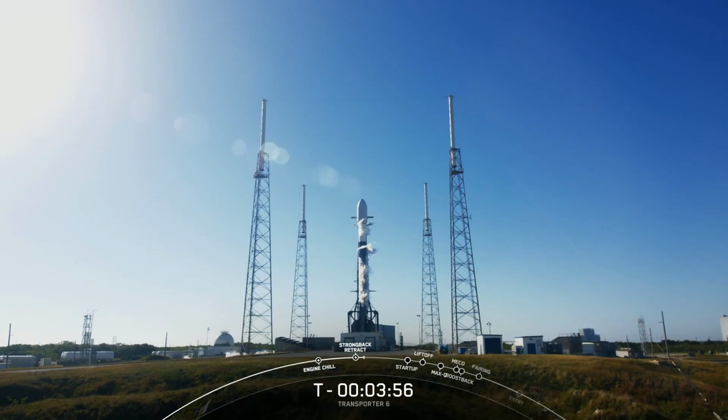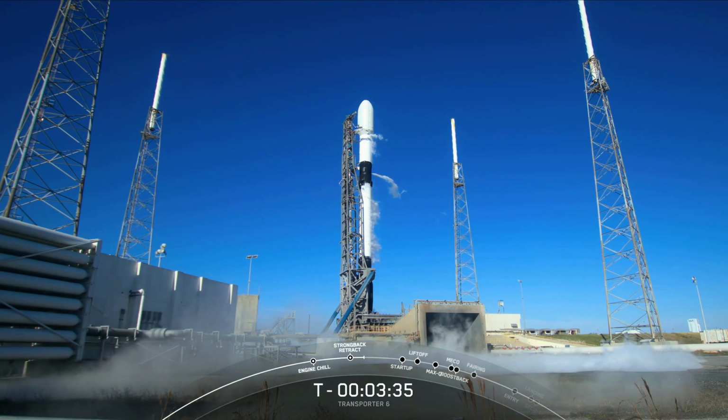Propellant loading is almost fully complete on the first and second stages. We've completely loaded fuel on both the first and second stages and are finishing up liquid oxygen loading on both stages. We'll hear a callout around the T-3 minute mark for LOX load complete on the first stage, and a similar callout on the second stage around the T-2 minute mark.